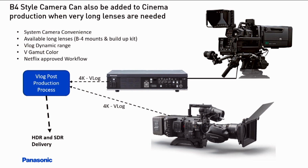And I think that's it. That's something that's just available. That V-Log output mode was just made available in the March software download for the UC4000 cinema camera, and we're hoping we'll see it used on a lot of big projects this year.